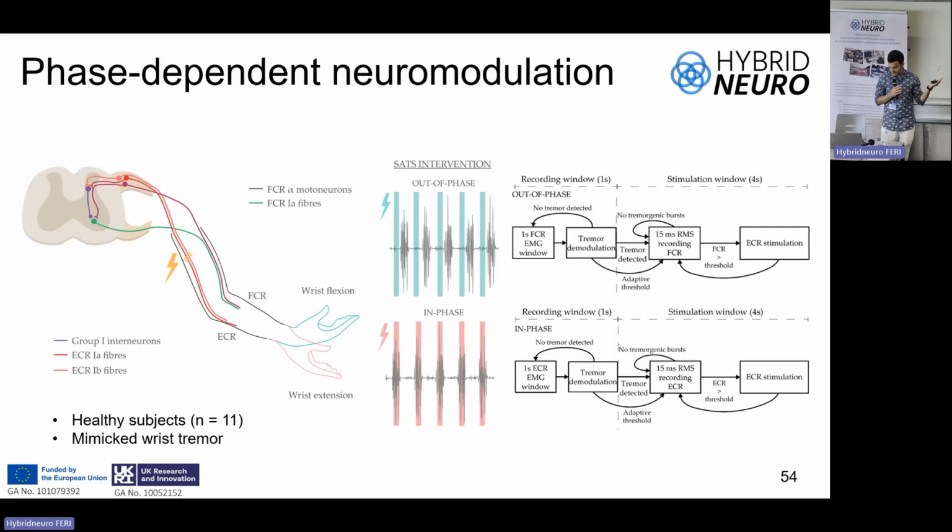So we did a study, a few years ago during my PhD, in which we asked healthy subjects to mimic tremor for 20 minutes. It was strange, but people were able to do it. And you have the EMG measured with bipolar electrodes. For the intervention, we had 2 interventions of 20 minutes in which we applied out-of-phase stimulation. So the stimulation was delivered out of phase with the extensor carpi radialis activity. When the muscle is not active, we stimulate the radial nerve, the one that innervates that muscle, below the motor threshold, so just recruiting sensory fibers.